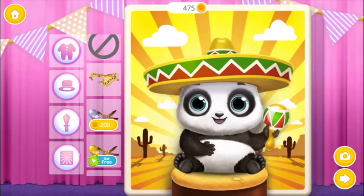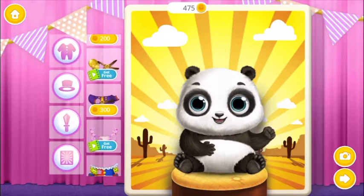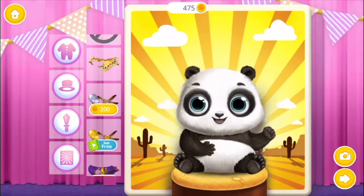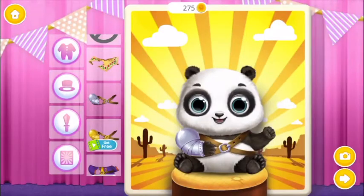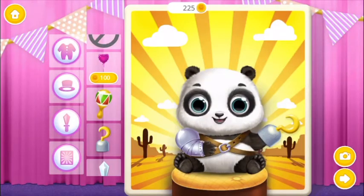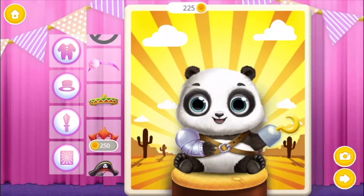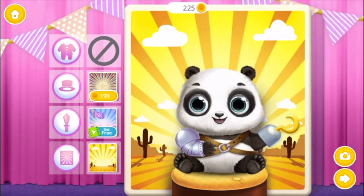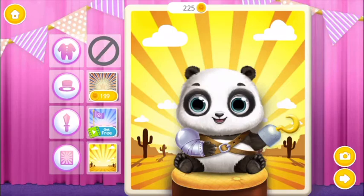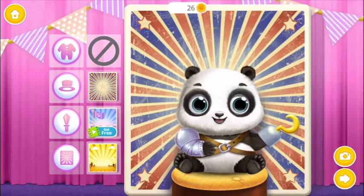Dress up Baby Lou for a cool photo. Super! Looks great!